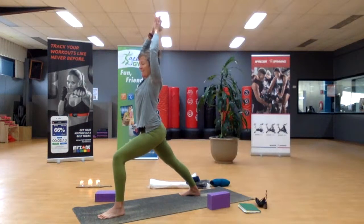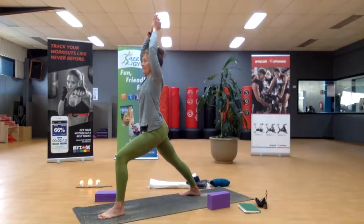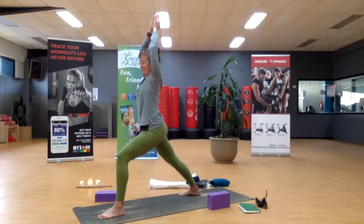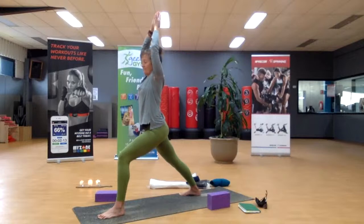Exhale, now sink in here. Feel the edge of that blade down. Rotate the thigh under. Adjust, then breathe. And just find some stillness. You know, even though we're still working the body. Two more breaths here.